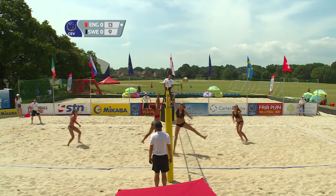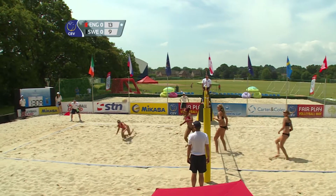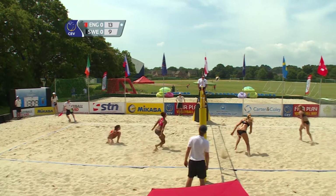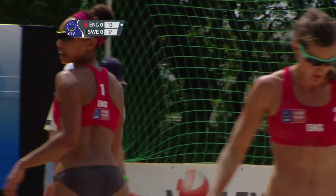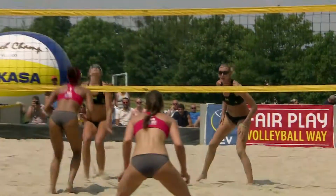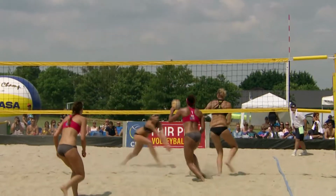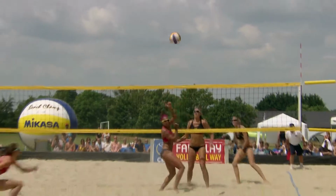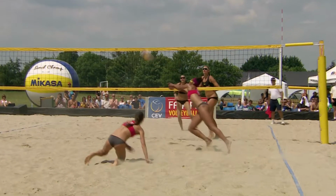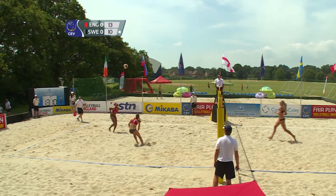Nice block from Leaf, and again, another chance though for Sweden. Good pick up. Oh, that was unlucky. Leaf spotting an opportunity to play it straight back over, and she thought that's landed in. The lines judge, however, said no, it was out. But it was very good reactions. Nice pick up from Dampney. And good thinking, just wide from Leaf in the end.